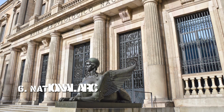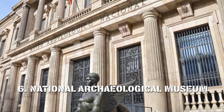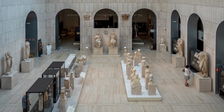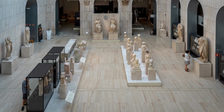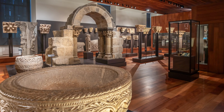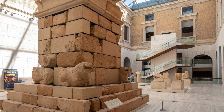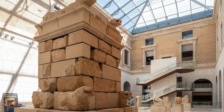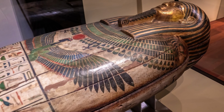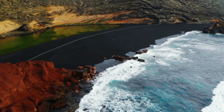Number 6. The National Archaeological Museum. Located in Madrid, this museum harbors a collection based on pieces originating in Spain from prehistory to the modern age. However, it also has different collections from abroad, especially from ancient Greece and to a lesser extent from ancient Egypt and the Middle East.